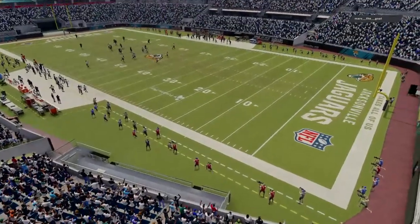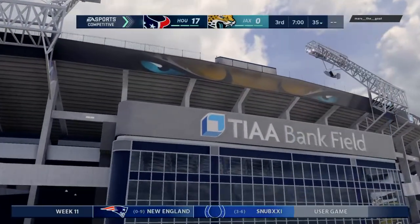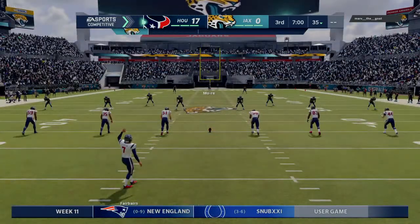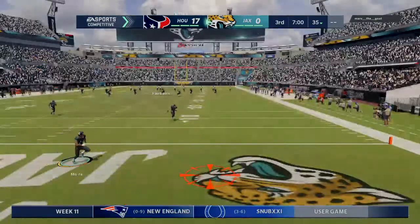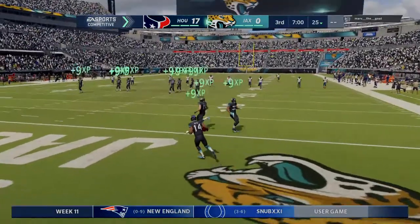But how will the head coach and his staff approach halftime? Will it be angry? Will it be clinical? Will they be calm? Will they just let it all out? Who knows? I'd love to be a fly on the wall for this one, though. The Jaguars with work to do. They trail here as we are back underway on EA Sports.